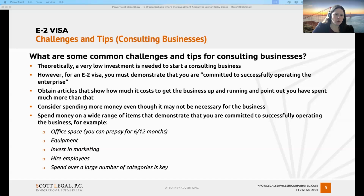It's always a good idea to spread your spending over a large number of categories. It's generally not successful to spend, for example, $100 at Staples and then $35,000 on an office space and $10,000 on a website, and that's it. Again, you want to think holistically about how you can explain to the officer that you've spent money in all the normal categories you would normally need to spend in to get a business up and running.